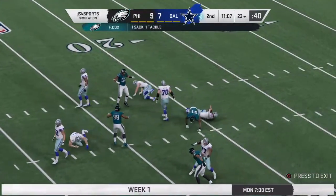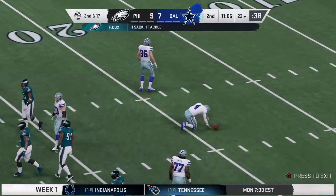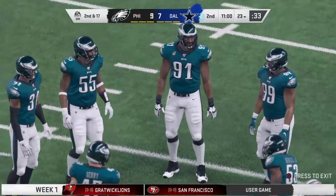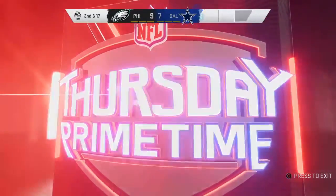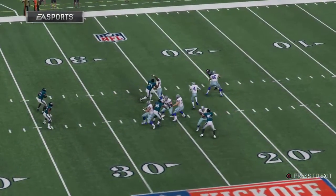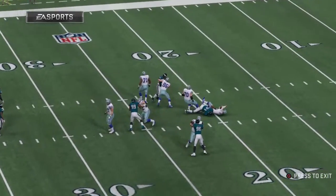Pressure comes, and down he goes. The Eagles get there for the sack. Give the sack to Fletcher Cox. Tremendous read and reaction by the defensive tackle. And frankly, partner, it's not that often the DTs have that type of easy access back to the quarterback. Never bought the play-action fake.